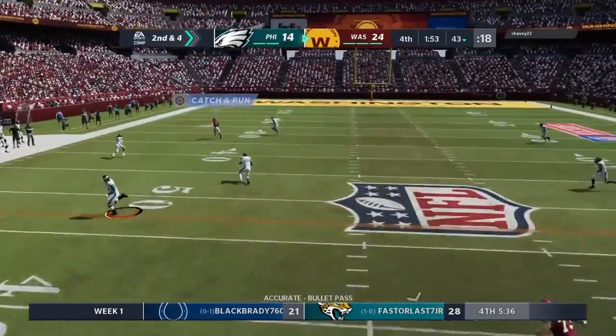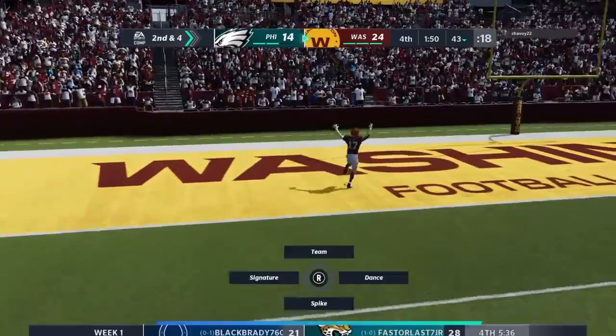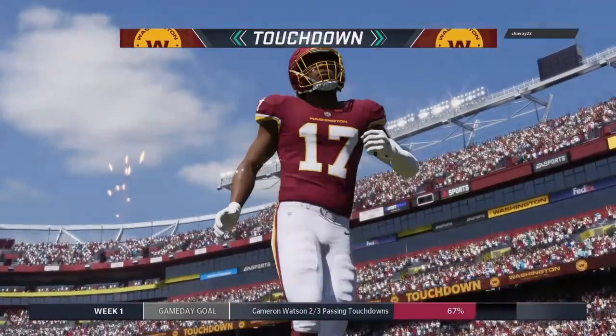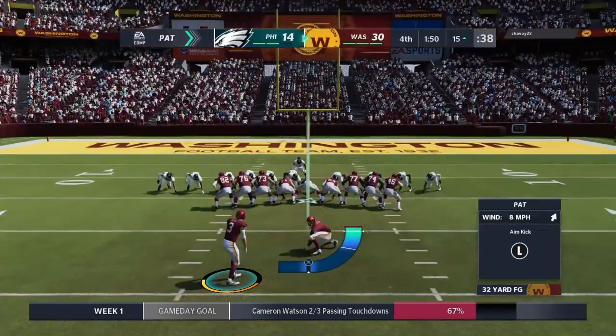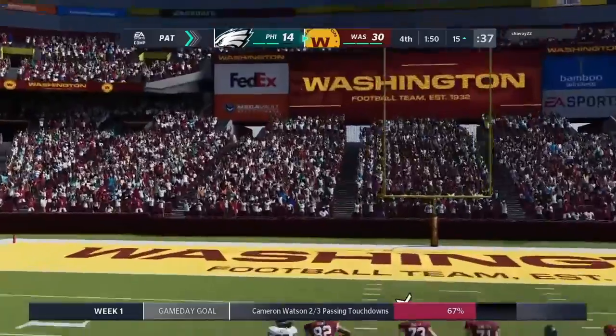Throw it. Slings this deep from McLaurin. That's caught inside the 20. Touchdown, Washington. Terry McLaurin, 57 yards. And Washington able to stretch that lead out even further.